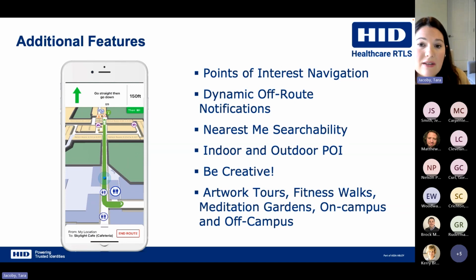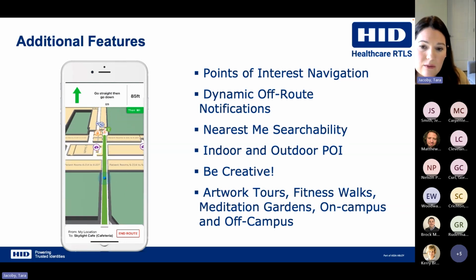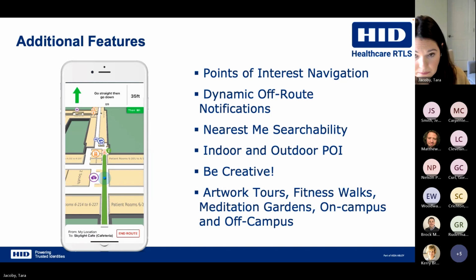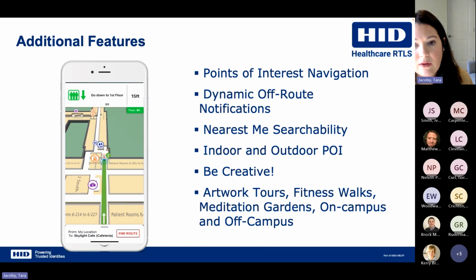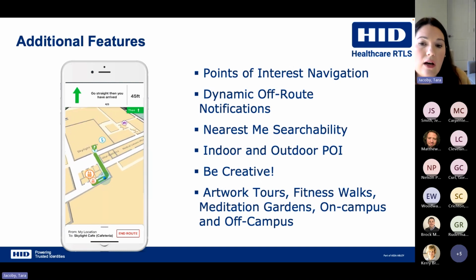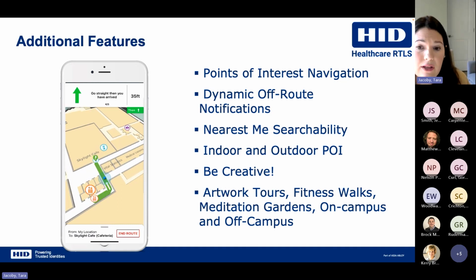You can see at the top the navigation panel with the distance ticker that counts down as the user's moving through the facility. We will often match the branding in the application to the branding that's on your signage or physical cues within the environment.